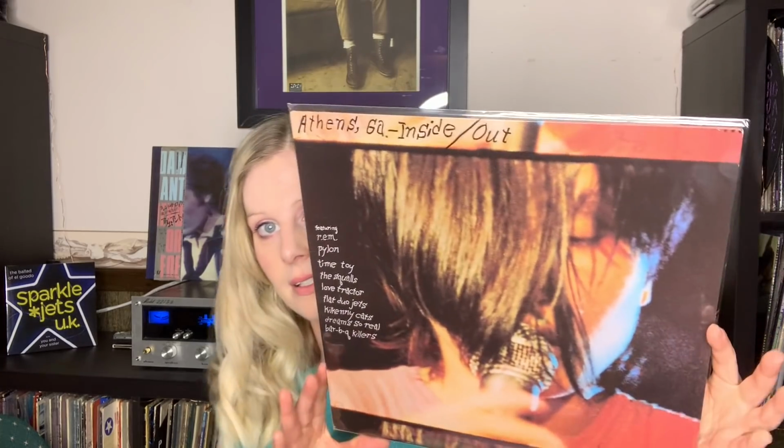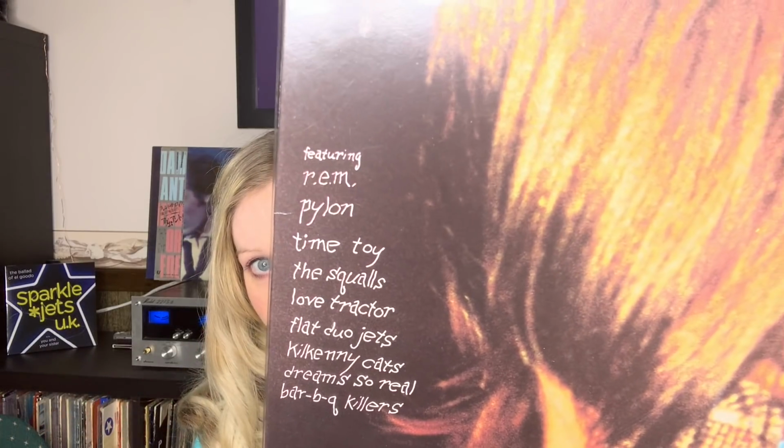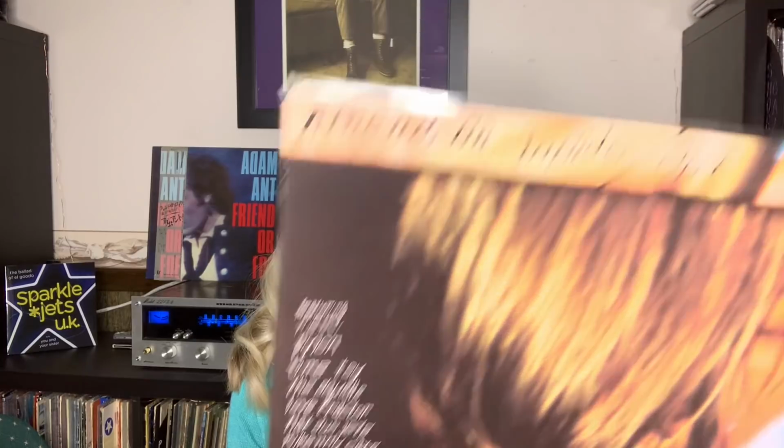Next, I picked up a really rad comp, and this is Athens, Georgia, Inside Out. I showed this on my Instagram page recently. It's basically showcasing 80s bands from the Athens heyday. So that whole era. You've got Pylon, Flat Duo Jets, R.E.M., Love Tractor. I love the song from Love Tractor on here. It's called Pretty. And most of these are live tracks, just so you know.